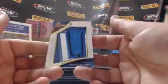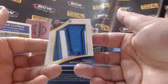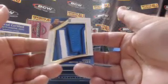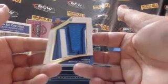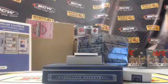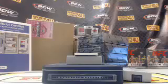Rookie team logos. Three-color patch for the Thunder, Mitch McGary. 13/16, Thunder.